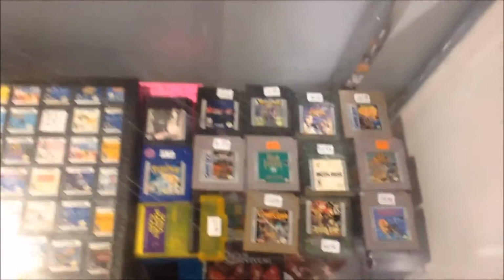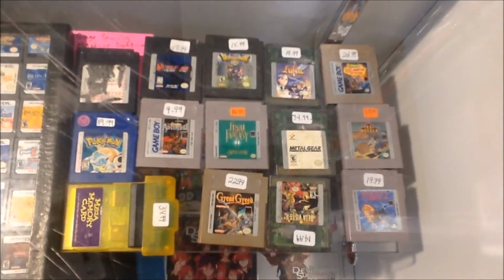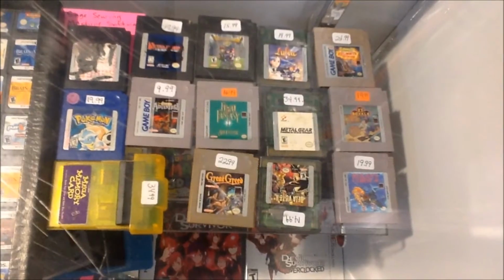I wanted to show you this stuff because I missed it the last time. A lot of the games right here are some of the Game Boy Color games that we just got in today, like Castlevania Adventure, Castlevania 2, Great Greed. Yeah, some really good stuff here. A few other things we took in.